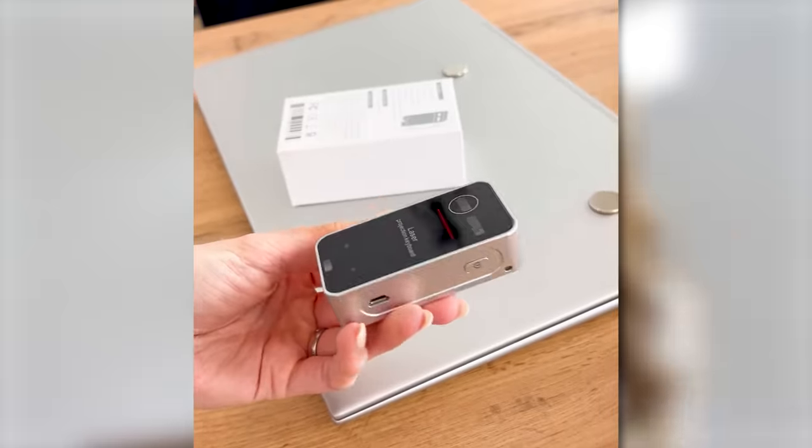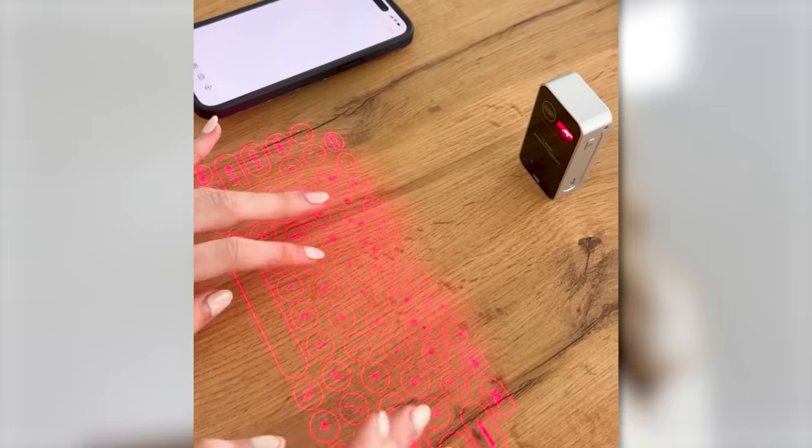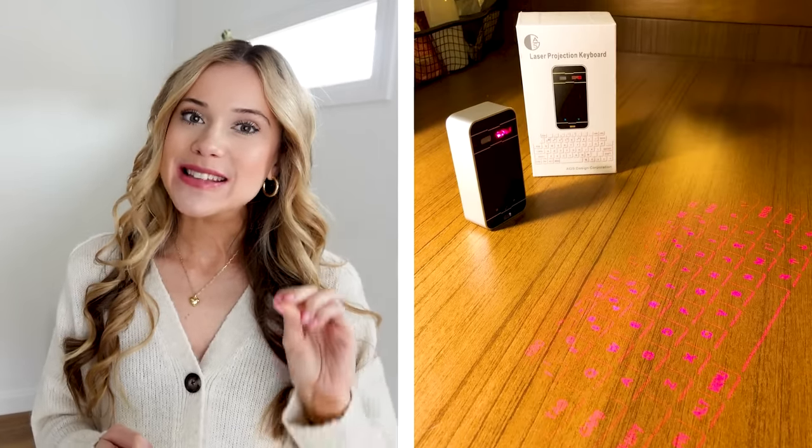This is a wireless Bluetooth projector. So it's super simple. You just connect it to the Bluetooth on your phone and you set it up right in front of you. And you can do this in the airport, at a coffee shop, or at home, and it is compatible with Windows, iOS, and Android, which is a game changer.